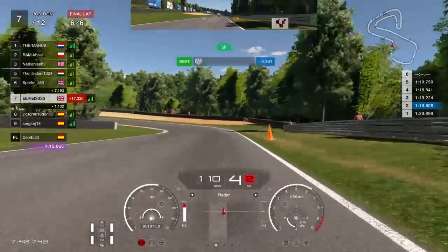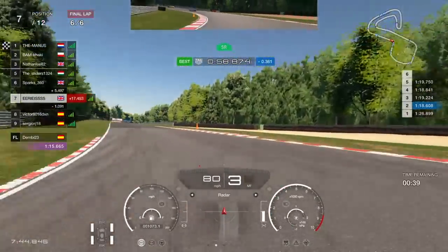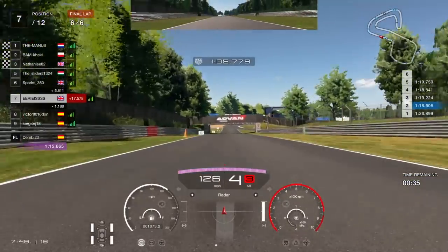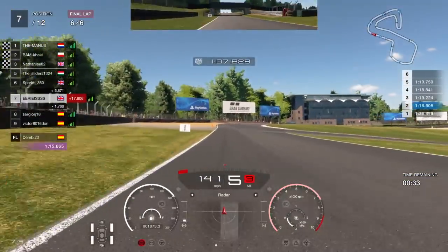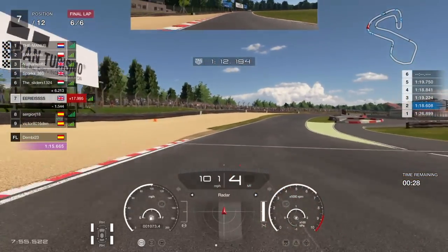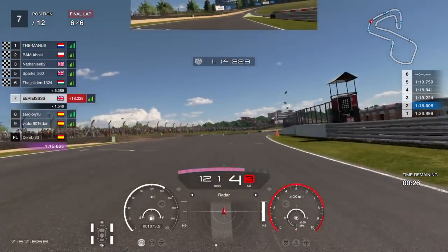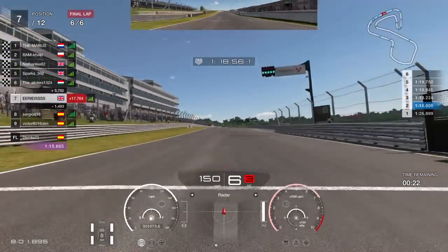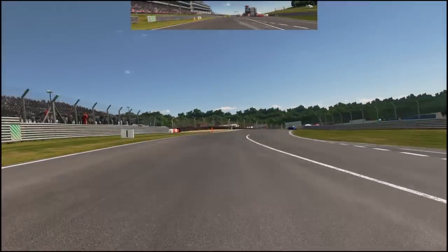We've managed to survive that. Down to Sterling's, get that nose in. Come down the back straight towards Clearways and Clark Curve. And it looks like we're going to hang on if I get this corner right and be patient on the power, which I've managed to do. We're going to come home and collect a 7th to go with our 5th from earlier. A great couple of results.